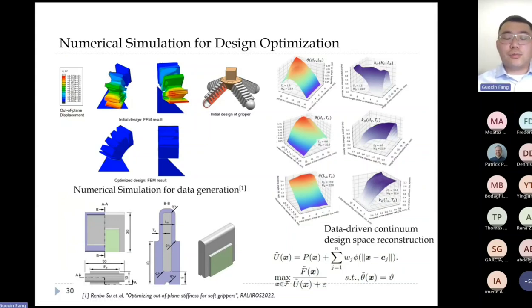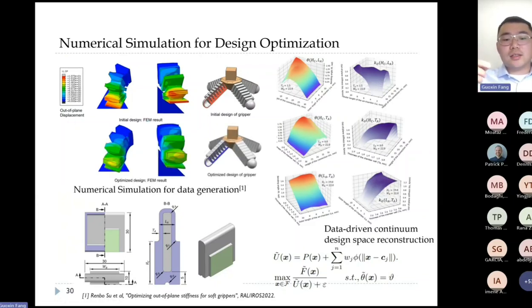Yeah. And in the next project I would like to show how to use those numerical simulators in the design of those deformable grippers. In this project we try to optimize the design parameters, which are parameterized for the soft gripper designs. The goal is to mimic the out-of-plane stiffness, which is, when the soft gripper interacts with the environment, it will slightly shift to the out-of-plane side of the models. So this is quite a highly non-convex problem to be solved.